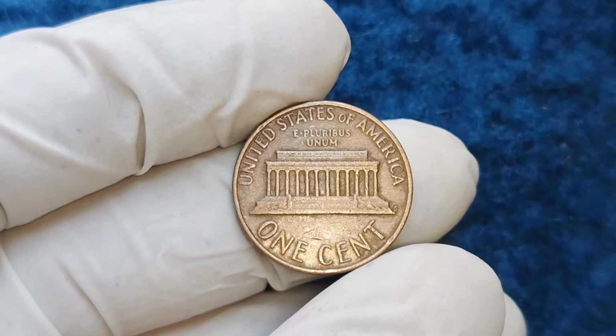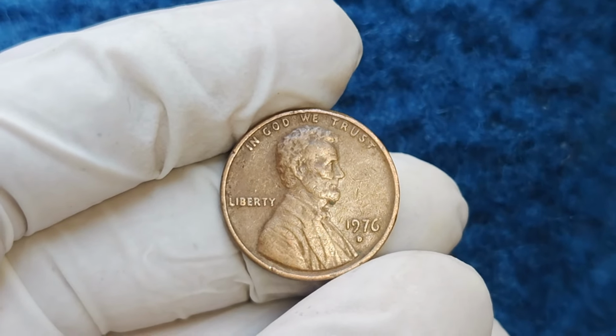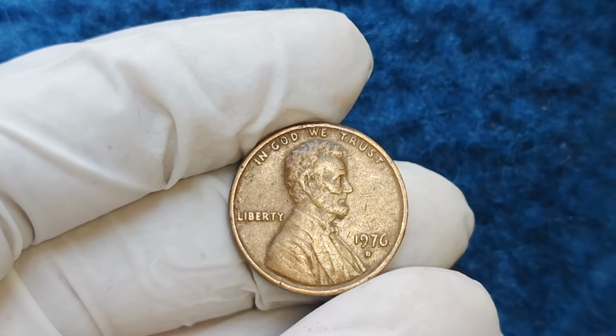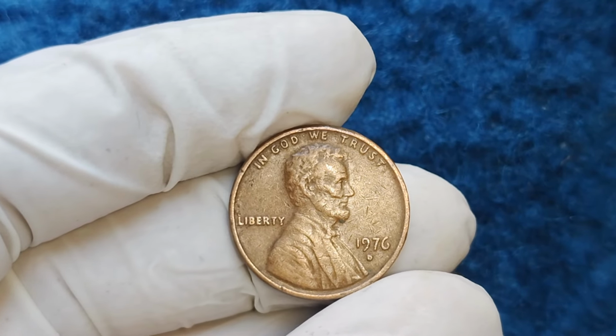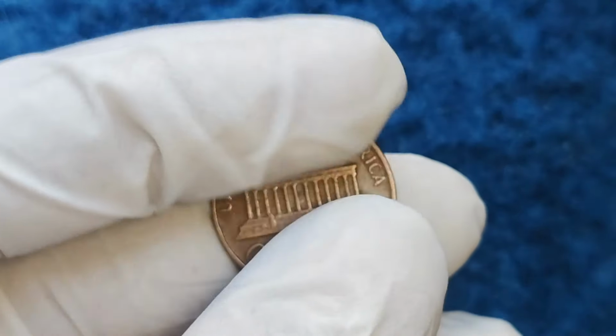Get it checked. If you have a 1976 D penny, set it aside. The D means it was minted in Denver, and that's the one we're looking for. Check for errors. Use a magnifying glass and look at the letters and numbers. If they appear doubled or stretched, you might have a double die error. If Lincoln's bust looks a little off-center, that could also be valuable.